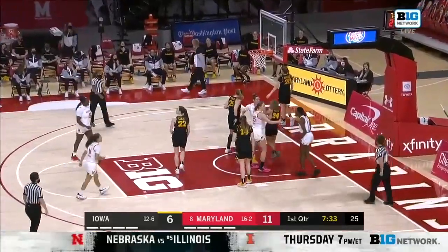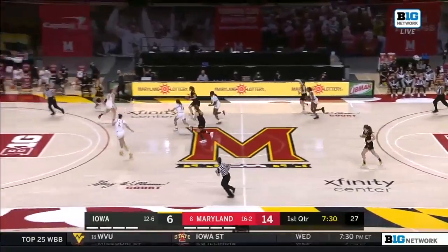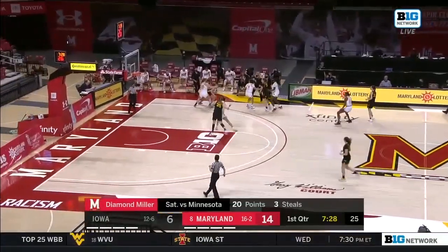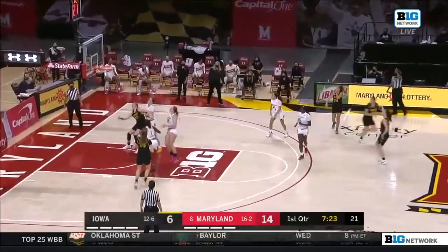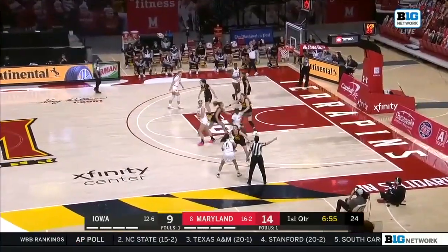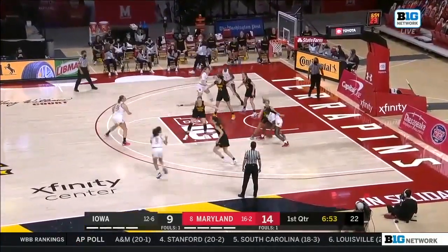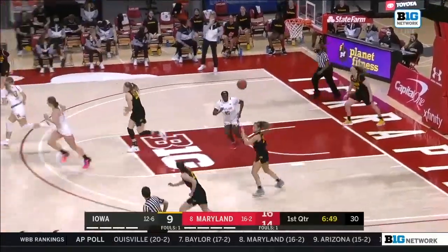Miller taking the contact. A three-point play the old-fashioned way. Done a really good job in the last few games getting to the free throw line, averaging about 6 to 7 attempts. Logo shot for Clark. She makes that look like a layup. That Caitlin Clark right now is in rhythm, so look out. She's going to pull early in the shot clock. No question about it.